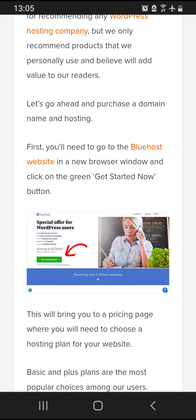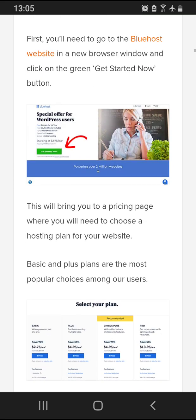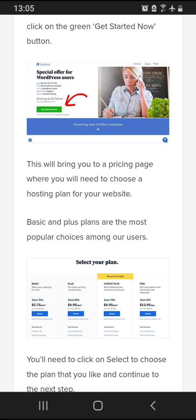Let's go ahead and purchase a domain name and hosting. First, you'll need to go to the Bluehost website in a new browser window and click on the green Get Started Now button. This will bring you to a pricing page where you will need to choose a hosting plan for your website. Basic and Plus plans are the most popular choices among our users.